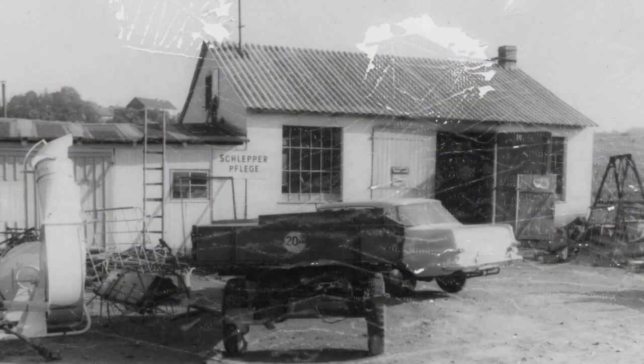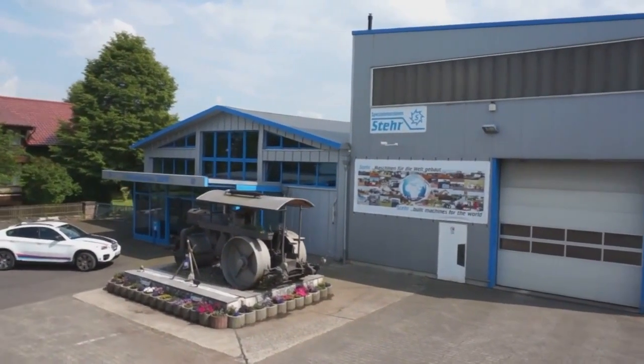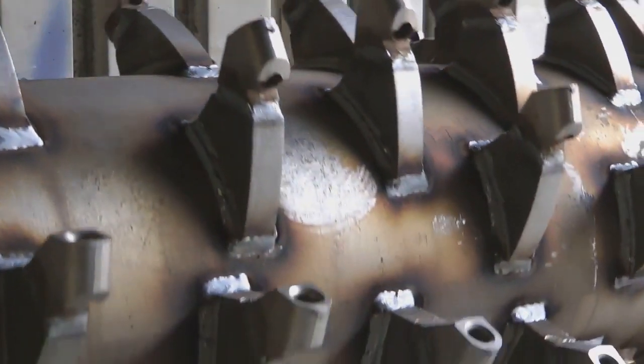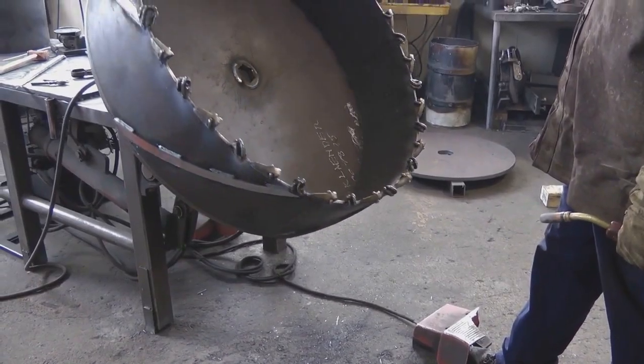In 1983, Jürgen Stehr founded his one-man company in Storndorf, Upper Hessen. What began in 1988 with an initial idea in Hessen is now Stehr's global corporate credo, featuring innovative products in road construction and civil engineering. These now often change the state of the art in the simplest way.